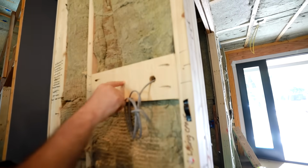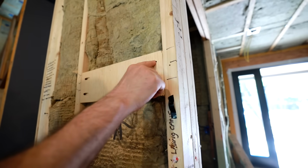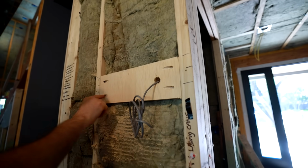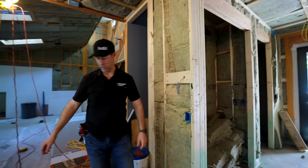Some 3/4 plywood works great. You probably have seen these before. This is a pocket screw. Kreg makes a great jig. You're just gonna drill that out, drop a screw on there. Now we've got a nice 3/4 plywood in there.